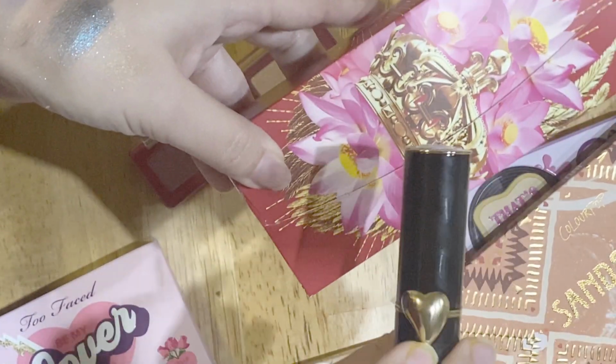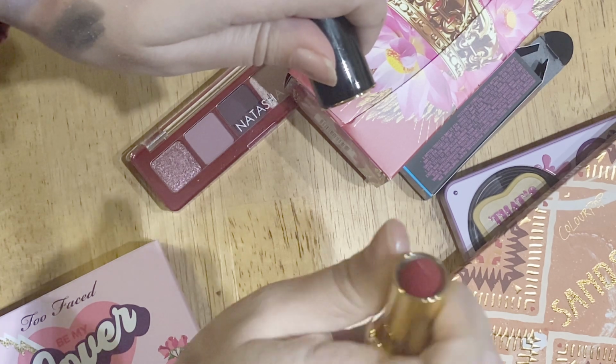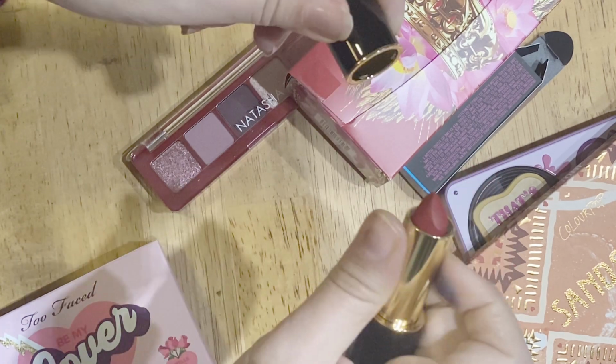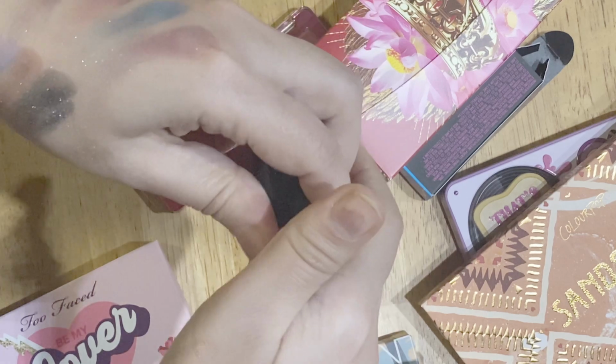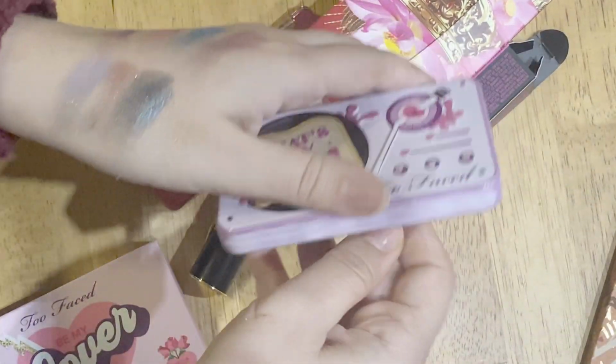Now, the new Pat McGrath lip kit collection, I actually am pretty happy with that because it has a luxury feel to it, and the same with the liner. I think it's a good match for the liner, but price wise, I'm pretty sure if you hold off till Black Friday it'll be cheaper.